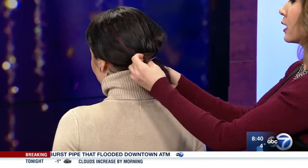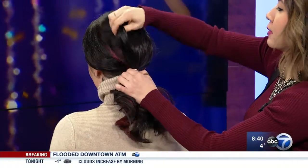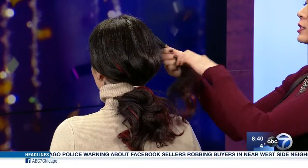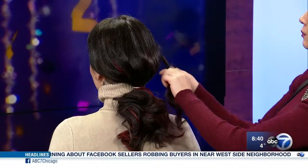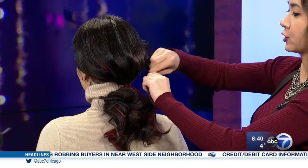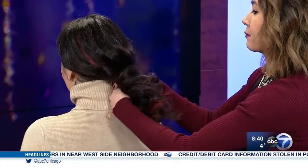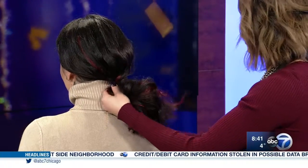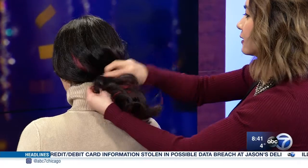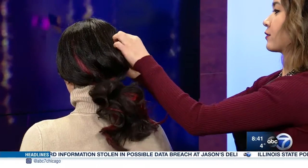And don't worry about making this neat. The messier the better. Mess is okay because we like volume. And we're going to take that one section and just twist it around and pull on that hair to create some texture. And we're just going to wrap that right around that ponytail and take that one bobby pin and secure it into place. And you've got this really soft, elegant looking ponytail, and you're all set to go. Done. Done. Done. That is my type of hairdo there.